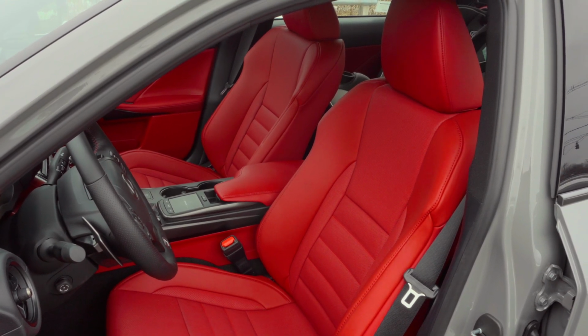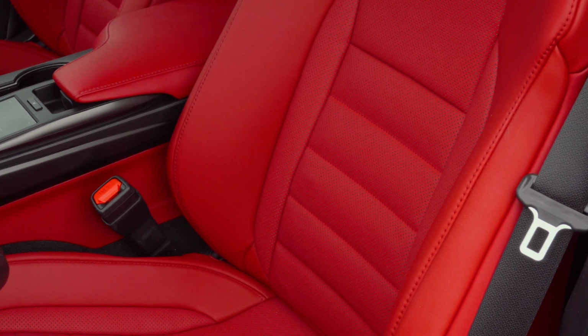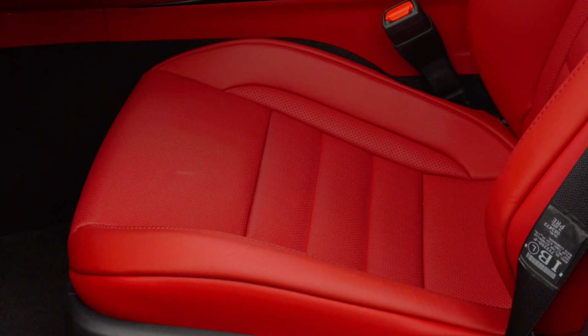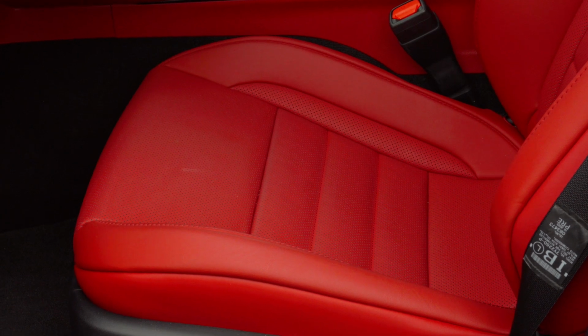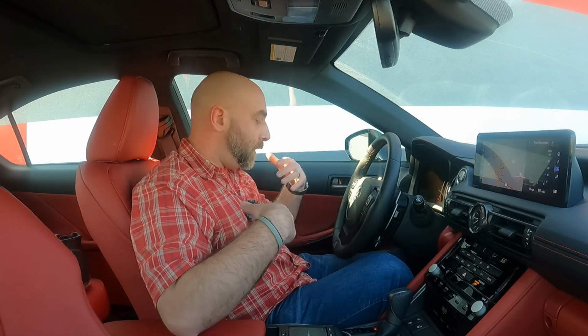These nice leatherette seats, the new Lux leather, they are bolstered nice and aggressively. This is an F Sport and it's a 500. I would expect that these would be bolstered aggressively, and they are. If you're on the bigger side, you're gonna maybe have some problems here, but I like how well they hug me in. I like that they feel nice and tight.